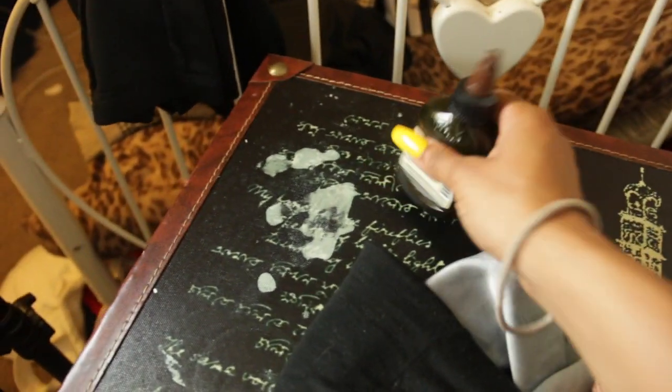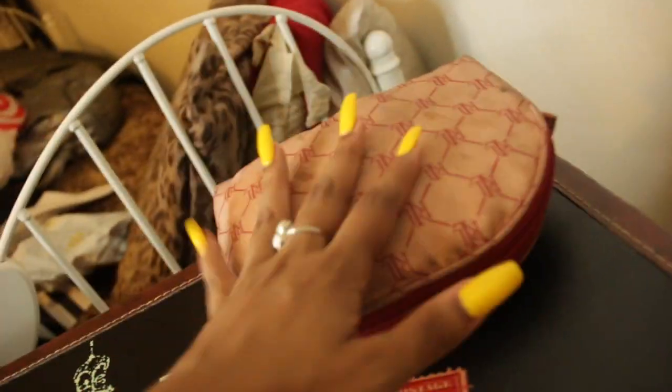And then lastly, this hair oil. This is some avocado oil. Alright, so we're gonna just zip this up. And so this is the first bag. We're gonna sit that right there.